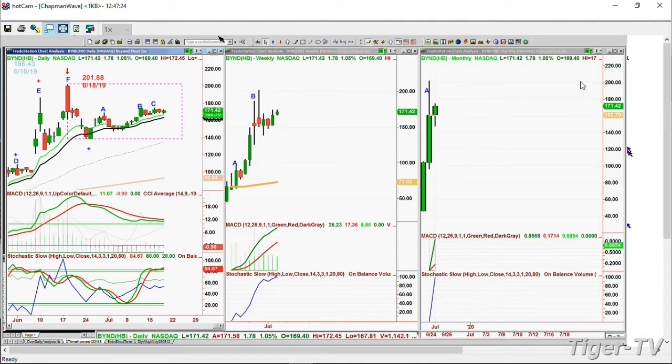But if it goes to 173.80 and then keeps going to 174.50, be careful, because it's probably going to go to a D and then stick around a little bit before it comes back and does some testing. So I'm not with you on this one.